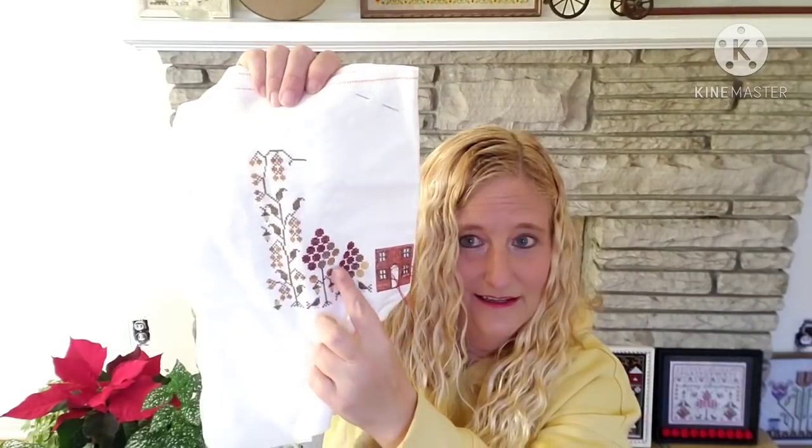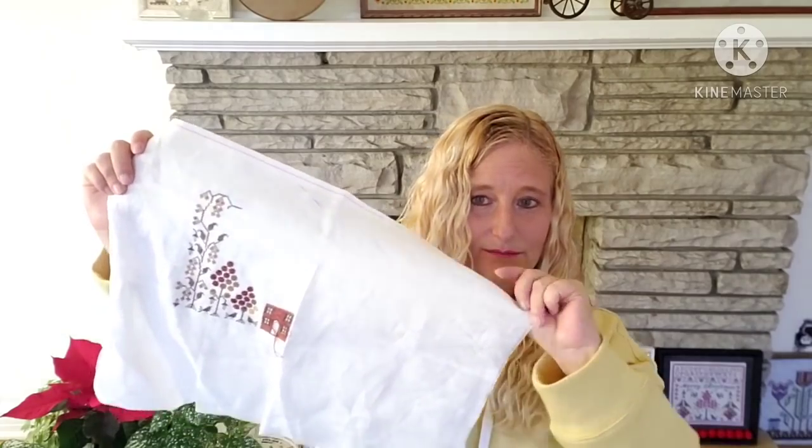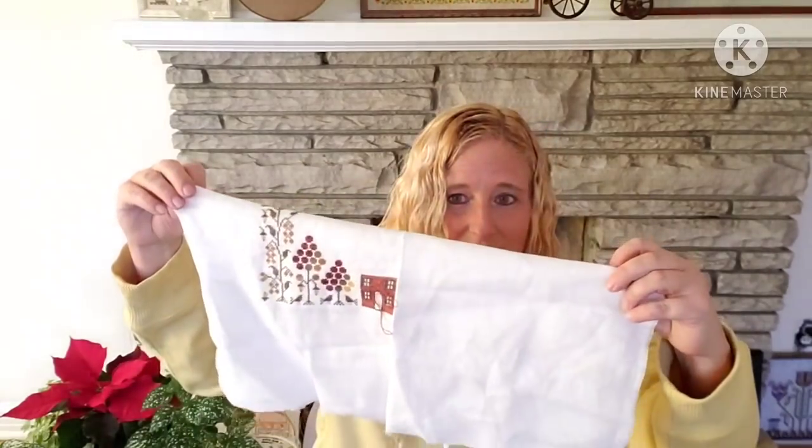There you go. It's got really beautiful colors in it, and I did a lot on it. I started the house and the colors. It's a beautiful piece. I'm definitely working on a much bigger linen on that. But definitely a beautiful piece. So I've been working on that. Those are the pieces that I've been working on.